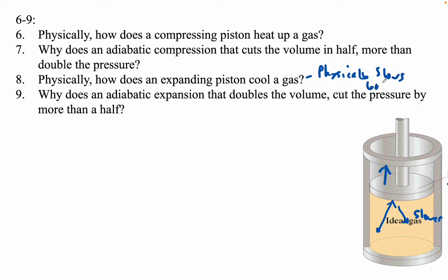the gas, right? So why does an adiabatic expansion that doubles the volume cut the pressure by more than a half, right? Well, when you double the volume, if the temperature stays the same, the pressure should be exactly half, right? You've got twice as much area, you've got twice the distance in one dimension for the gas to cross. So therefore, you're having half the collisions. Therefore, you should get half the pressure.